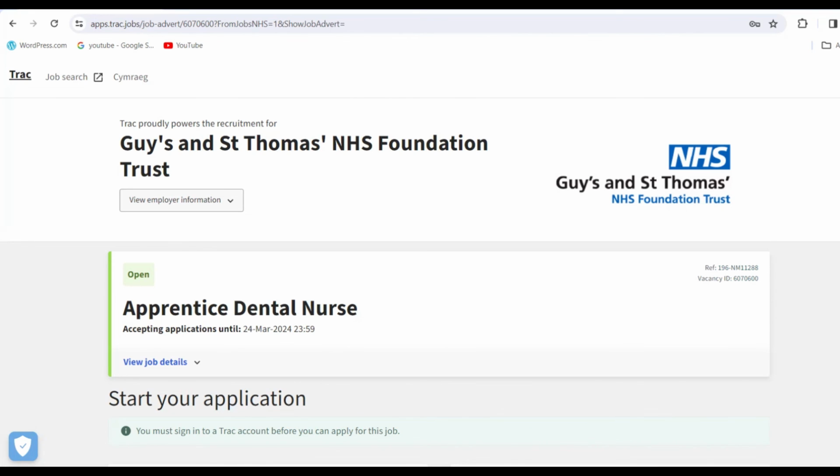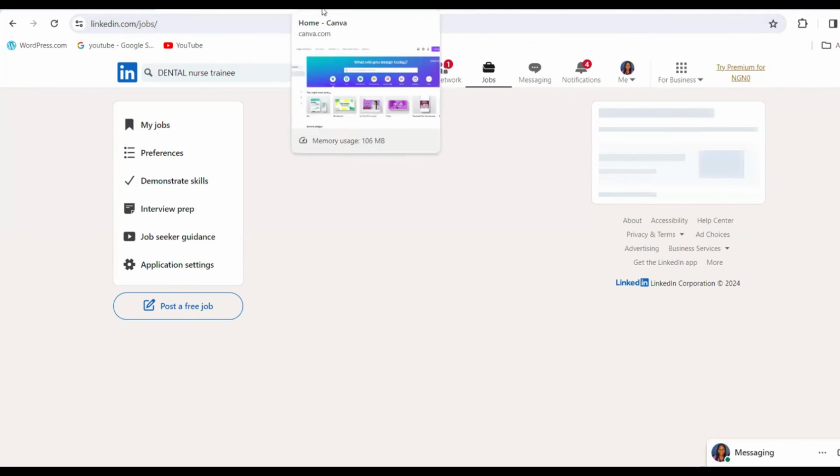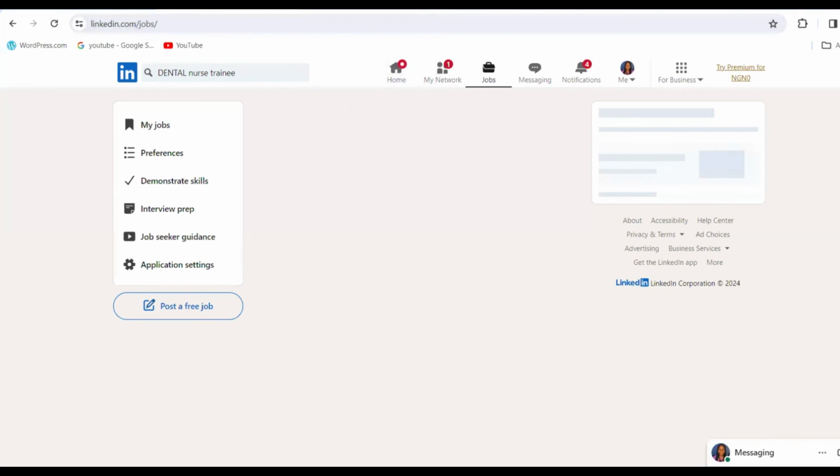On the LinkedIn site that we opened for the first time, I don't know, it is taking time to load. But even at that, guys, if you don't have a LinkedIn app, just register, download LinkedIn, then go to jobs, type trainee dental nurse roles in UK, and it will bring out lots and lots of opportunities for you. All you just have to do is apply, and you are good to go. And you'll be moving a step forward to migrating to your desired country, right?